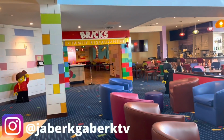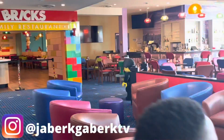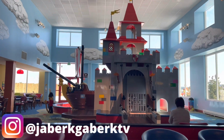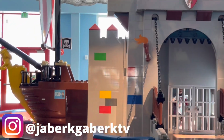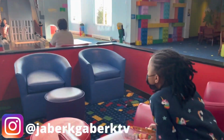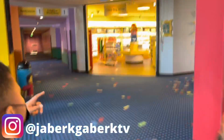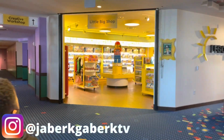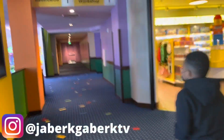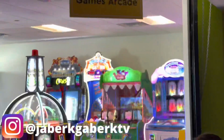Over here, you can see the bricks, family restaurants. And on the right, you can see the giant castle with a pirate ship and a castle that has a jail inside to lock prisoners, or pirates. And then right over here, you can see the little big shop, or just the Lego shop. And in the game section, close to your left, you can see the game section.